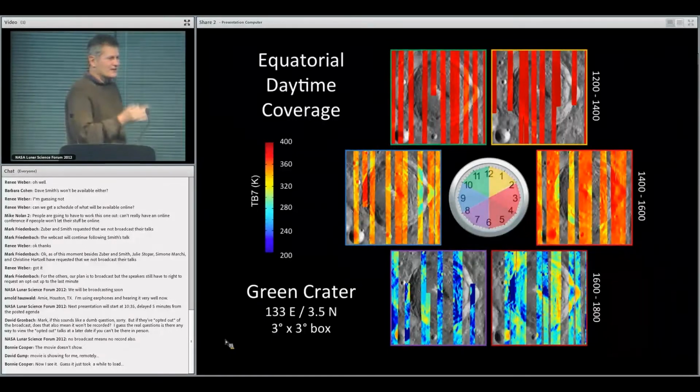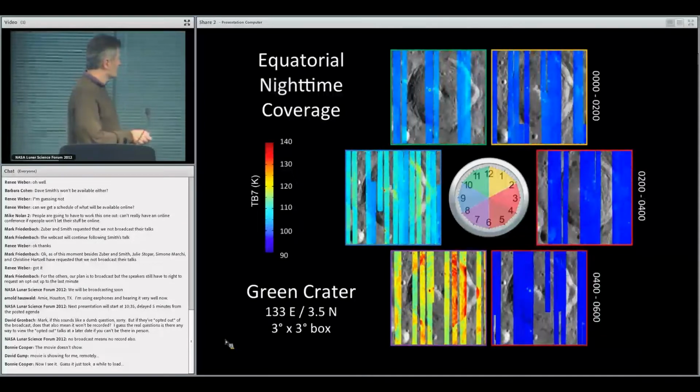So it gives you an idea of the density of coverage that we obtain as a function of local time. And you can see how the surface temperatures are varying considerably over that time. During the nighttime, the Diviner coverage is even better because we have no competition from the other instruments to point the spacecraft in other directions. And that shows our nighttime coverage, again, in two-hour bins. So this gives you an idea of how dense the data is, and what you'll be able to pull off of it.